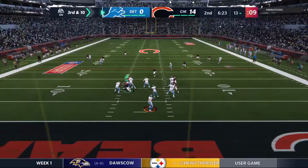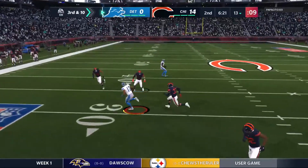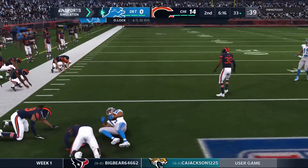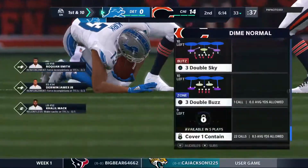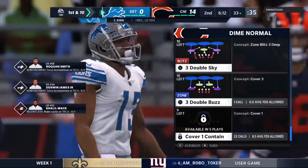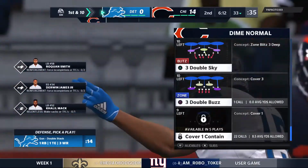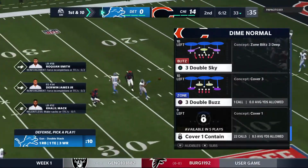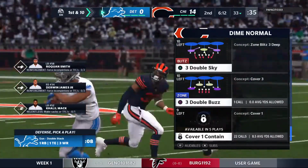On 3rd down, block. And able to find Kirk, complete. And he's able to get this one all the way past the 30. First catch of the new season for him, and he picks up the first. These guys have definitely been outplayed in the first half. I like their countenance. I like the way that they haven't panicked out there, the way they're carrying themselves.